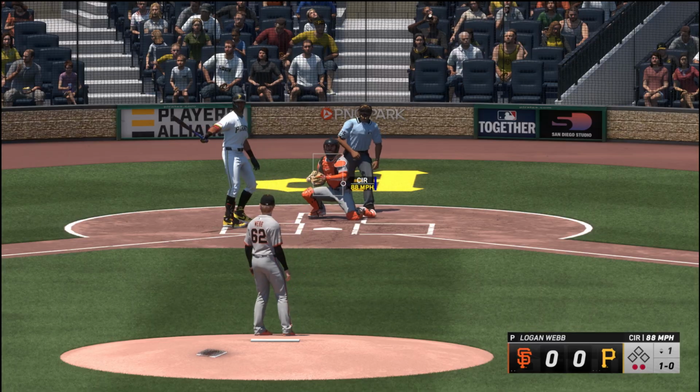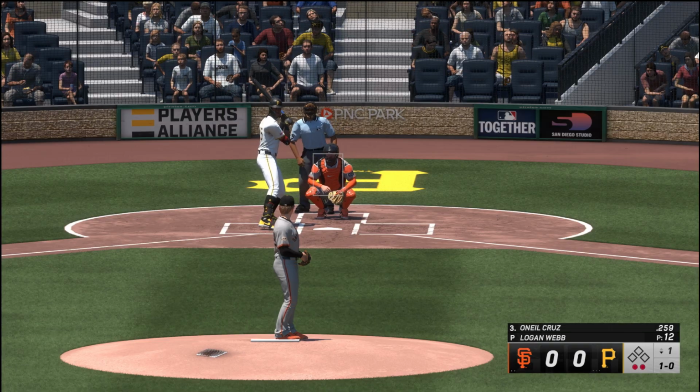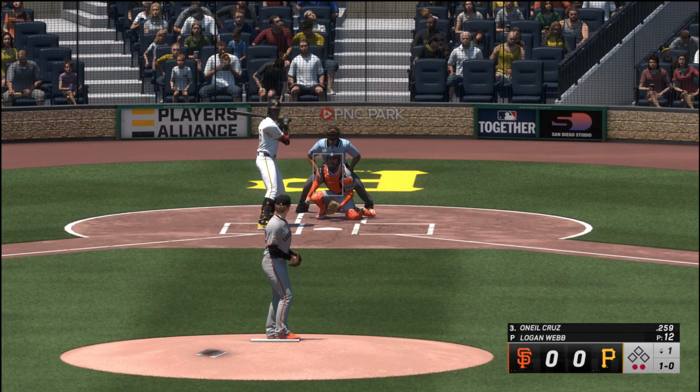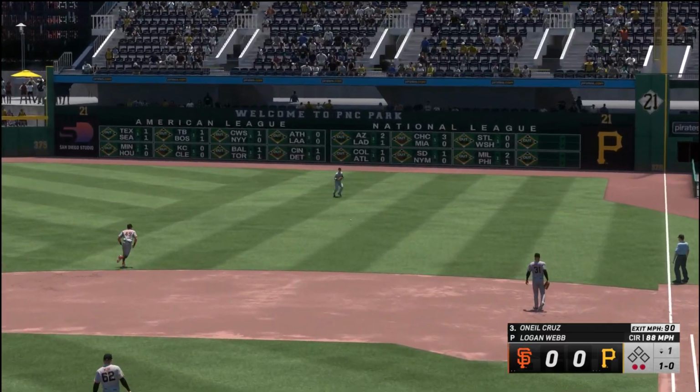O'Neil Cruz in the box here. Lets that one go for a ball. 2 out, bases empty. And there's a hit.